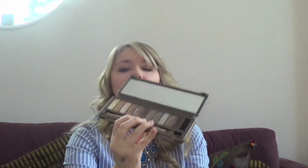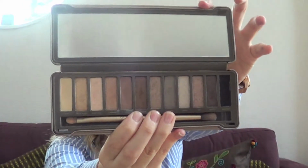Then my most loved palette is my Naked 2 palette. I love this palette so much. I haven't hit pan on any colors yet, but I have used it quite a lot. And yeah, I've had this since summer 2012 and I still love it, and I use it quite a lot, so I definitely love Urban Decay shadows, and the Naked 2 is a personal favorite.